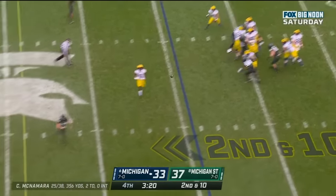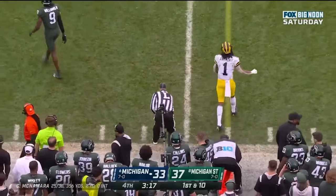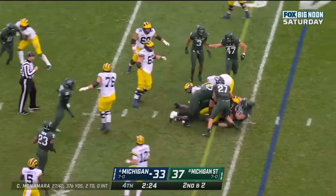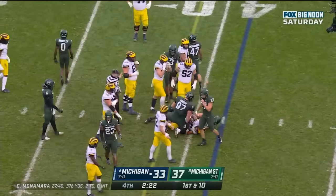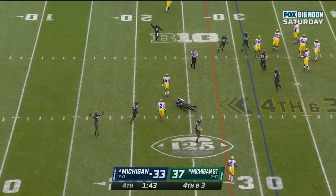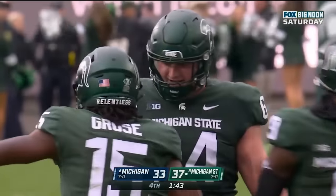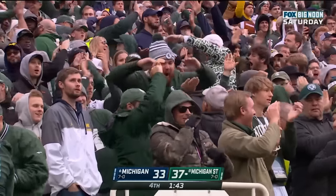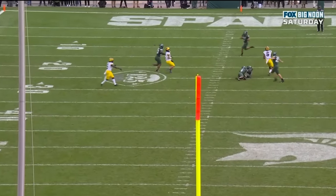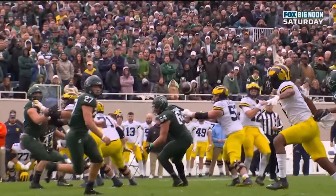McNamara guns it. Sideline, nice catch. Andrel Anthony scooped it up. Second and two at the 41. Corum. And he'll pick up the first down. McNamara looking. Fires incomplete. No flag. And Michigan turns it over on downs with a minute and 43 to go. It looks like Michigan State may have gotten away with one.